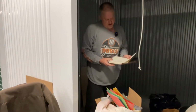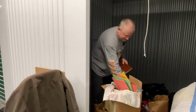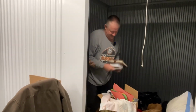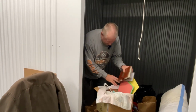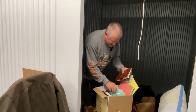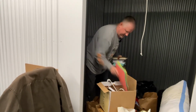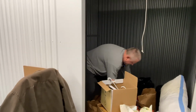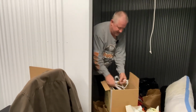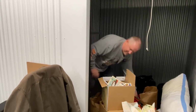Let's see, we have a to-do book. I thought it was a dear diary, but it's just a to-do. English to French, some bills, some folders. I use file folders all the time for stuff. Baby blanket, some shipping foam. Hey, my favorite, hangers. Got one or two. Ship those together and make a dollar each.